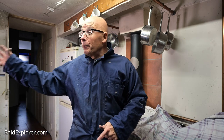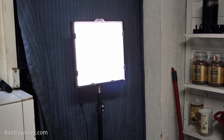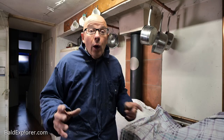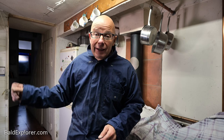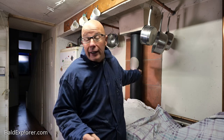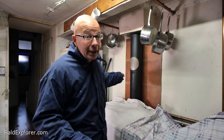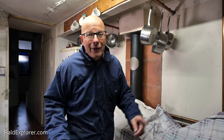Please excuse the light. I've had to put a film light in here, and I haven't spent time making it look all nice and sexy, because also it's quite dull outside, very little light coming in. But I also want to be able to see what I'm doing, and these LED lights that I use for filming are very useful, actually, for doing tasks around the house.